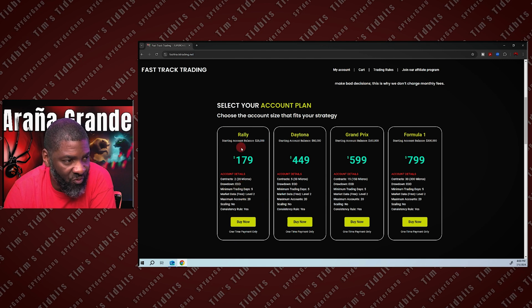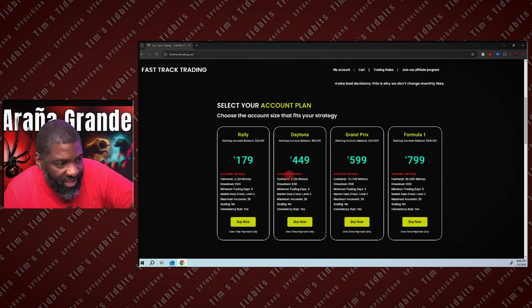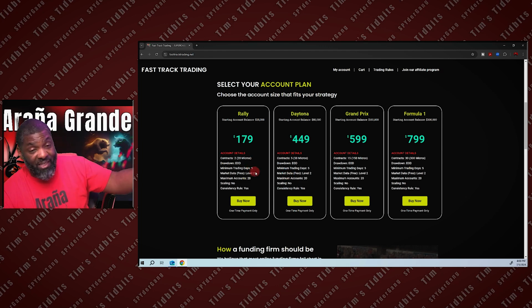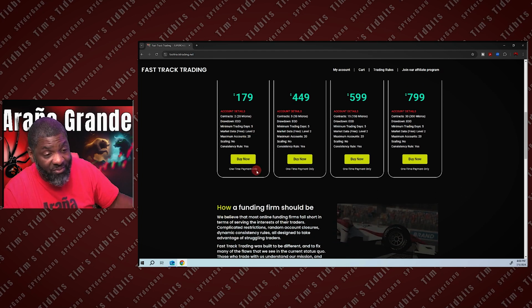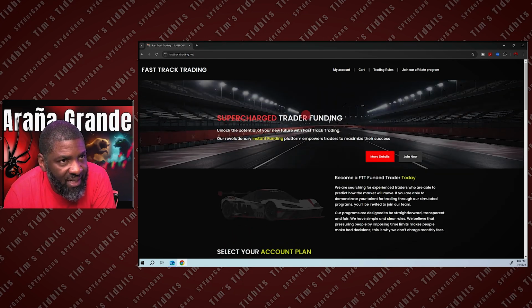On the Rally, the 25K account, you can only trade up to 2 minis or 20 micros, right? So you can't go super crazy with the YOLO. I guess because it's straight into funding. You're going straight into funding where you can get paid out, right? And so that's them. That's their website. That's what it looks like now.